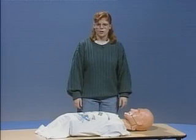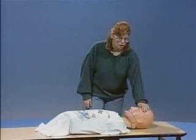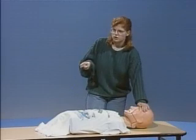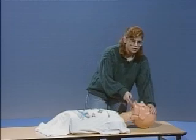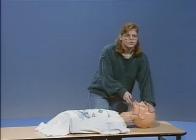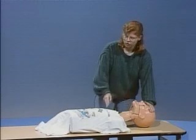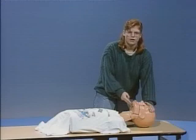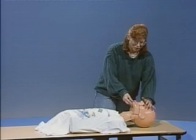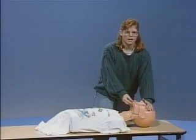First, open the airway. Take the hand that's closest to the victim's head and put it on their forehead. Next, take 2 fingers of the other hand and put it on the bony part of their chin. Tilt back. Next, check for breathing. Look, listen, and feel for the breath. Look for the chest rising and falling. Listen for the breath in your ear and feel the breath on your cheek. Do that for about 5 seconds.